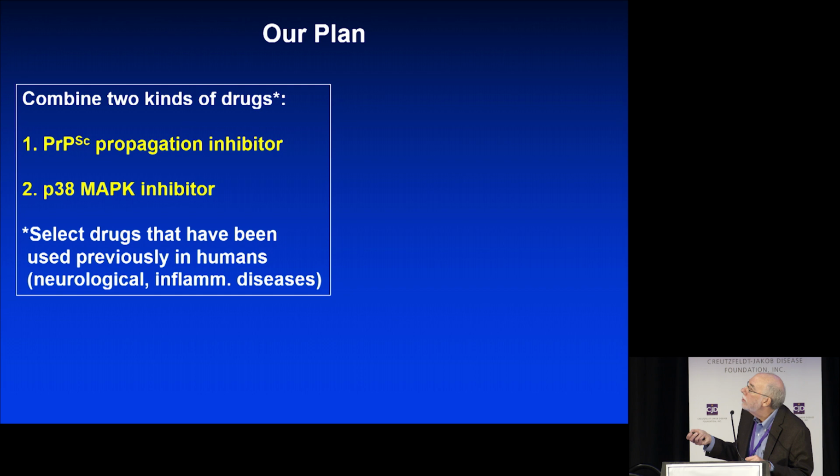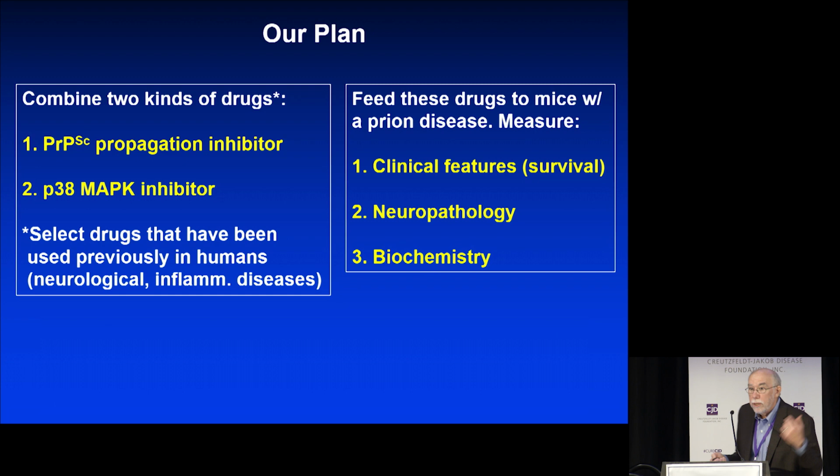And we're going to specifically select drugs that have been used for other human diseases, because that means those drugs will have been tested in human beings. We know their pharmacokinetics, how they're taken up by the body. We know something about their safety. And so if these drugs worked in mice, they could be very easily translated into human usage.